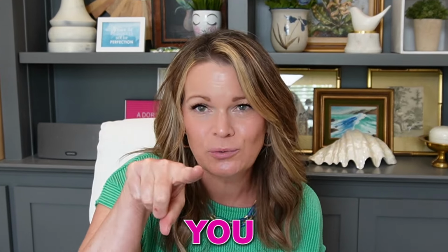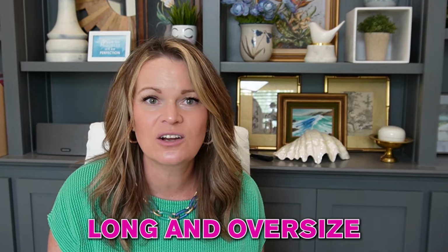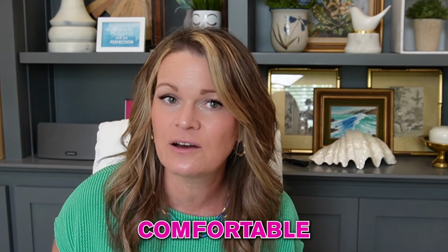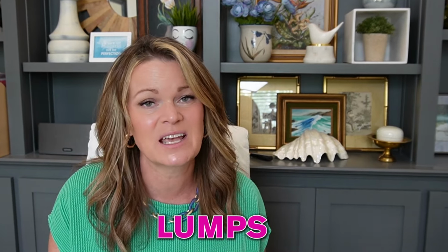So why do I think you need shapewear? Well, because most women avoid wearing dresses that aren't long or oversized, those long, oversized, shapeless maxi dresses during the summer. They pick this style because they want to be comfortable, but also because they're a little self-conscious about their lumps and their bumps.